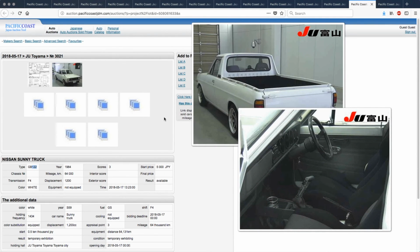Aftermarket seats. You do have to be careful about the aftermarket seats in these cars because the cab area is itty bitty, and an aftermarket seat that's not made for this car sometimes will take up more room than the original seats, giving you less leg room. And one of the major problems with these cars is leg room.